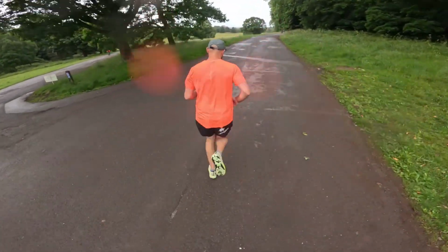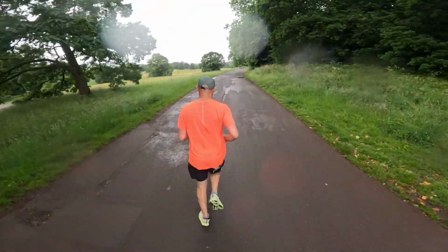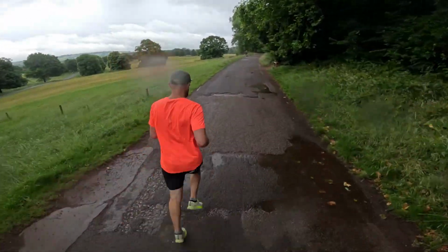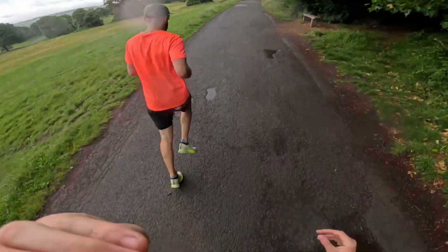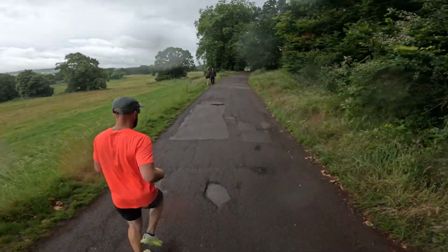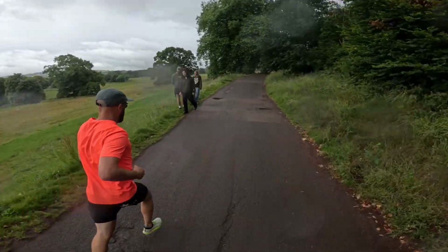The first couple hundred meters of this course is relatively flat, a few ups and downs, but compared to that massive hill that's coming up, it's not bad at all. And as you can see here, I'm adjusting my GoPro on the top of my head. It was really annoying running with this on my head. I thought it'd be fine.